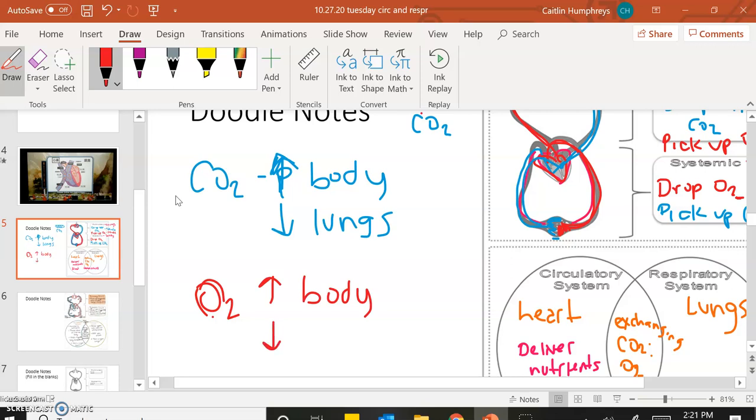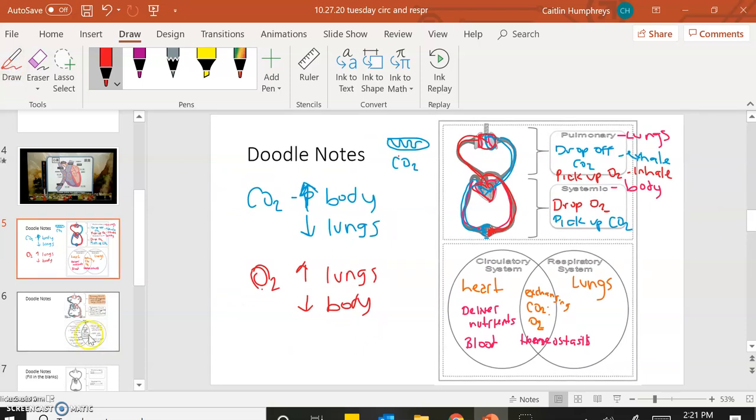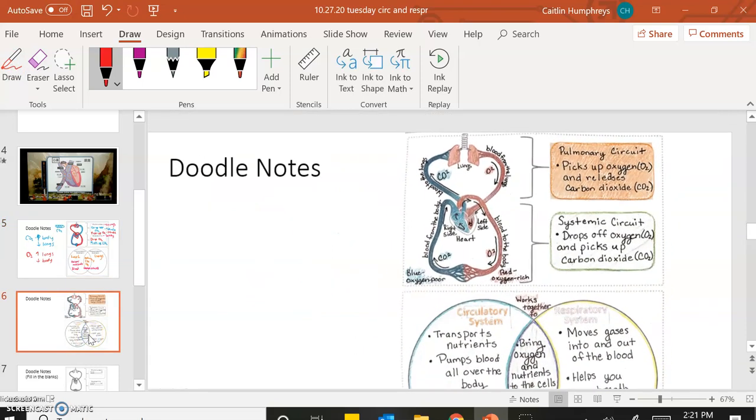Nope. Sorry, hold on. Miss Humphrey said it correctly, but wrote it wrong. Oxygen is picked up in the lungs and dropped off in the body. Okay? So, all of this chicken scratch basically means this.